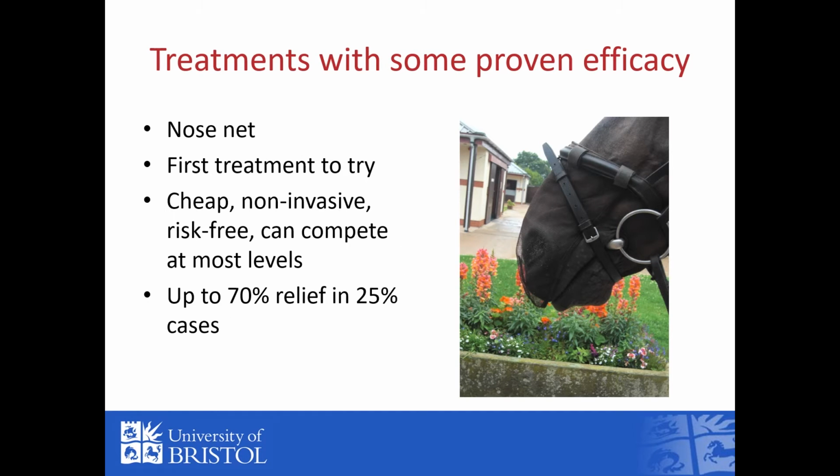So those are the things that are published that haven't worked. What's published that can work? So the Nosenet, that's the first one to try, and the vast majority of owners before they get to this stage would have tried a Nosenet, and I recommend trying 3 different varieties before you come, which is on the paperwork that you would get before an appointment. But why try them? They're cheap, they're non-invasive, they're risk-free, and you can compete at most levels.